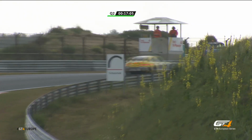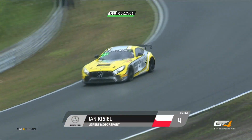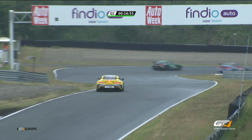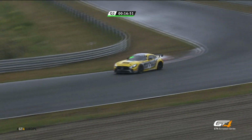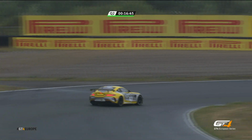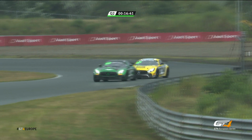Jan Kizil winding up the number 4 Leipzig Motorsport car on those 2 big yellow Mercedes. Silver Cup class leader with Max Kobold, his teammate, and a very, very confident runner. 2 wins for them. They won the second of the 2 races at Misano, and likewise won the second of the 2 races at Brands Hatch, so sort of a rich vein of form, which is why they're at the top of the championship.